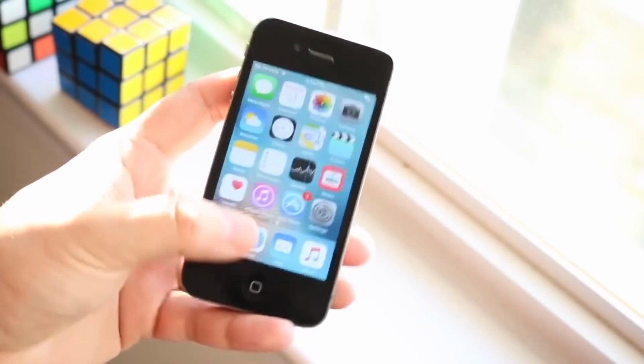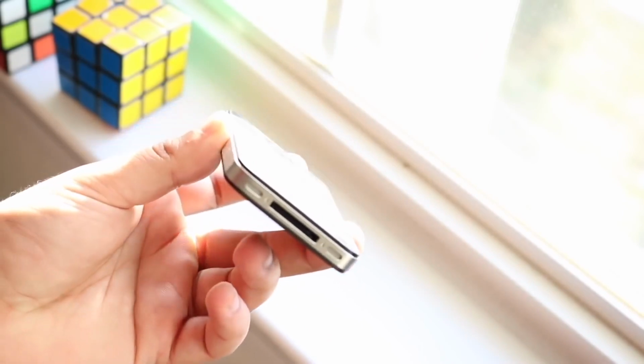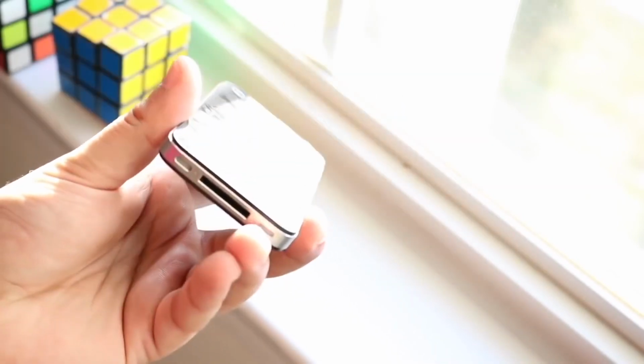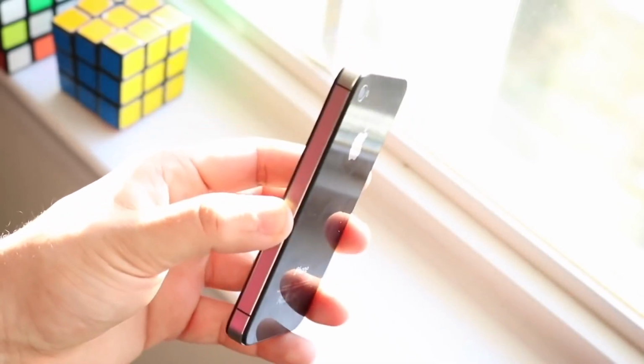So in terms of the panel, in the front, obviously it has a lot of bezel on it, but I think it's totally okay for a 2011 device, which is turning 10 years old this year. Now on the bottom, we have the headphone jack and the 30-pin connector, which is the older iPhone charger. And on the back, we have that glass back, which still, in my opinion, is pretty beautiful.